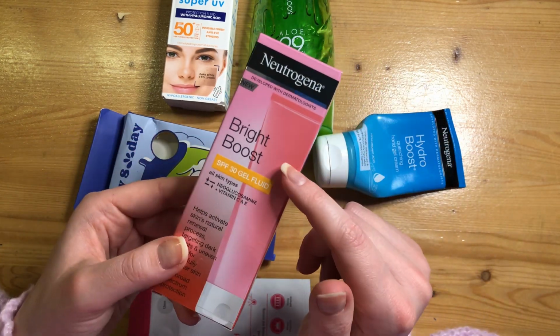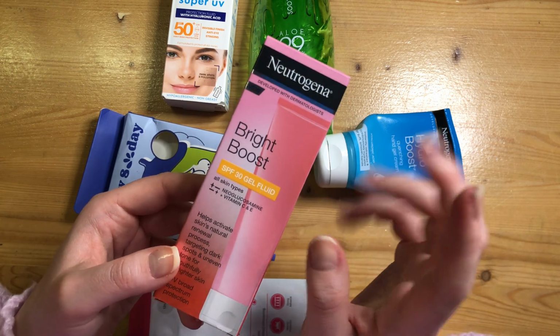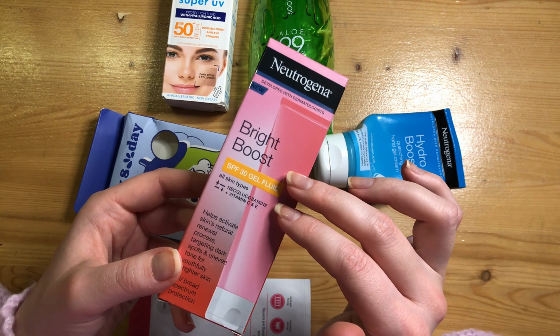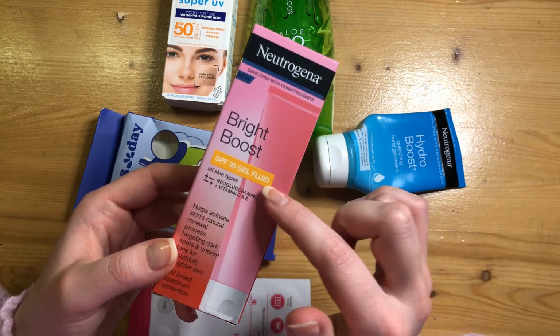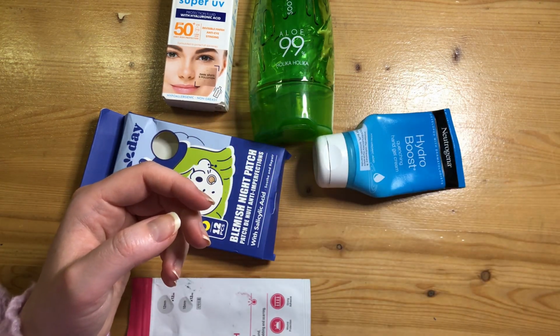I think you can get SPF 50. I've seen it somewhere, but I think it's only sold in like the US and other bigger countries. But here where I live, I can't get it in any other format than the SPF 31. So that's a little bit of a bummer.